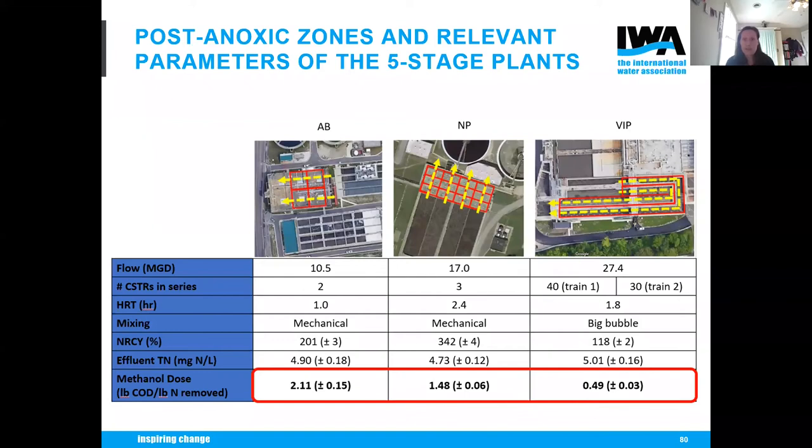So we've observed this phenomenon in some of our other plants, especially the VIP plant here. This is showing how low the methanol dose is below expectation at our VIP plant. We basically have stopped dosing methanol entirely here because we have this internally stored carbon in our second anoxic zone, and we are seeing nitrite accumulation there. So it would be great if we could just drop in some moving media or fixed media modules and do partial denitrification Anammox in some of our other facilities, which really saves on carbon. It also lets us bleed through some ammonia from the aerobic zone, so that's energy and caustic savings as well. So that's it for my presentation.